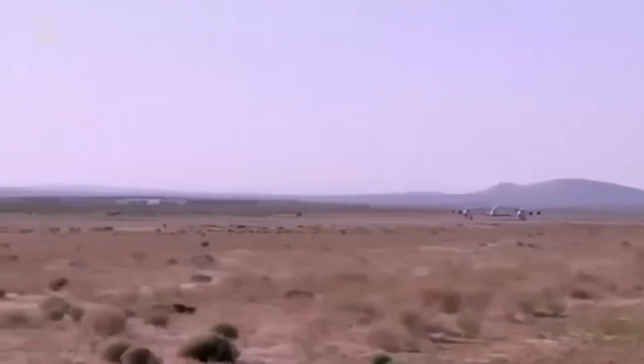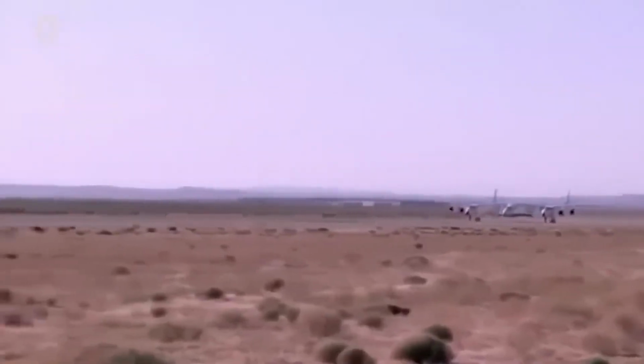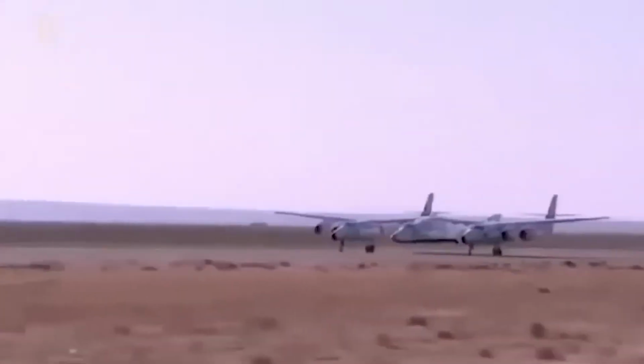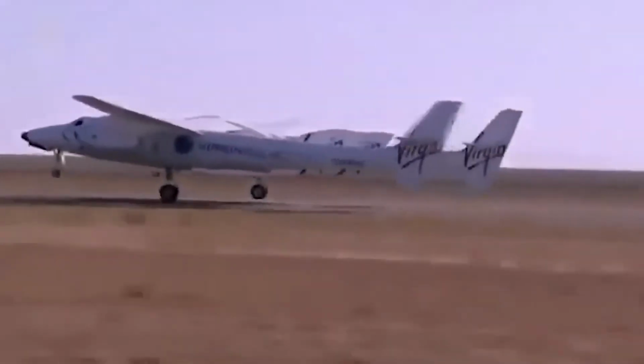Five days later, it's all systems go. Spaceship 2 lifts off for the first time. We're going to do what's called captive carries, where you pick the spaceship up under the White Knight, you haul it up to altitude, and you test the aerodynamics and the vibration, what we call flutter, between the two airplanes.